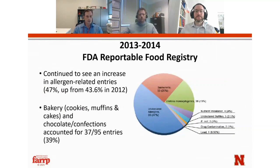Next slide. If we take a little closer look at the entry itself, I show the registry for 2014 and 15, one of the latest years we have data on. We do see food allergens being one of those high level contributors to the entries overall, rivaling some of the bacterial pathogens that we see overall. We do see these entries in various product categories, such as baked goods, chocolates, and confections that are contributing to a large number of these entries as well.